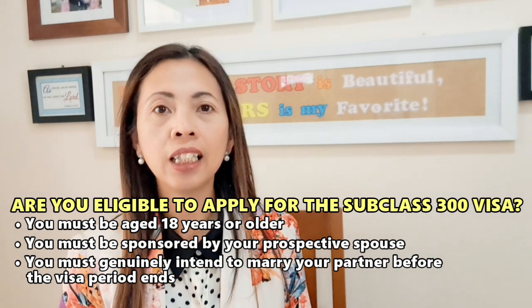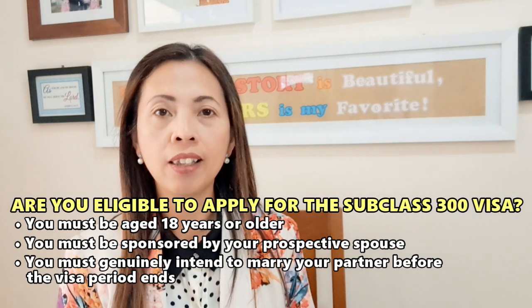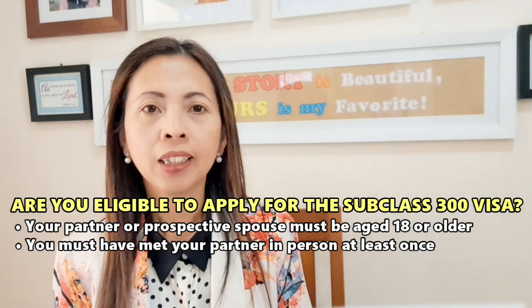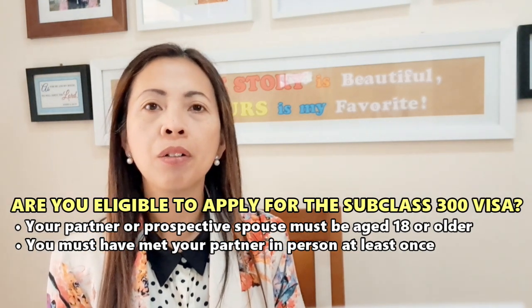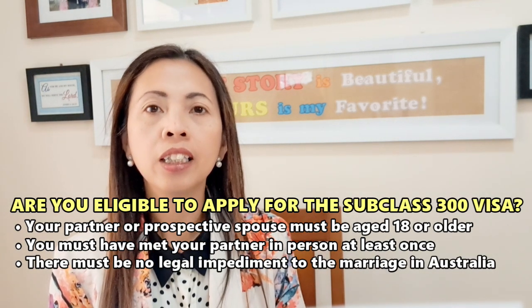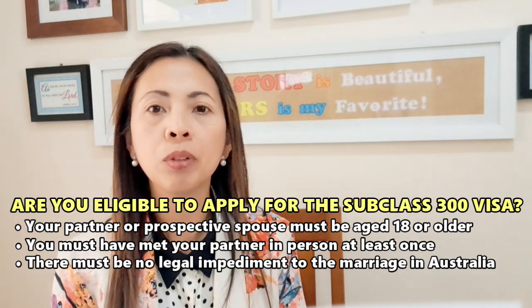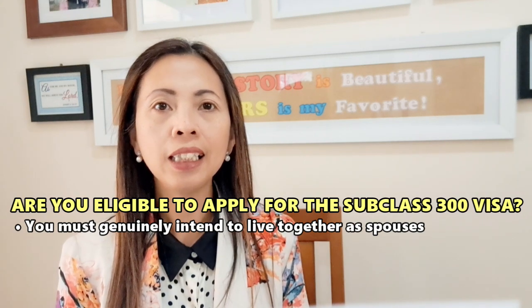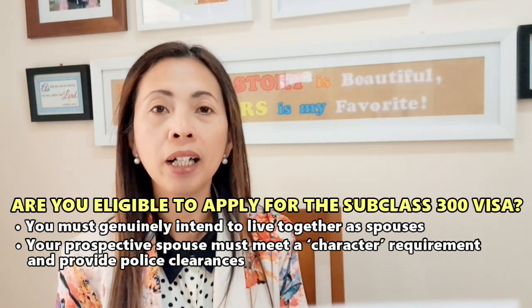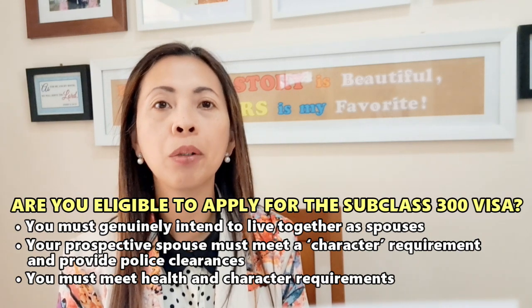You must genuinely intend to marry your partner before the visa period ends, or to be precise, within 9 months of visa grant. Your partner or prospective spouse must be aged 18 or older. You must have met your partner in person, face-to-face, at least once. There must be no legal impediment to the marriage in Australia. This could occur, for example, if either you or your prospective spouse have previously been married and the divorce is deemed not valid under Australian law. You must genuinely intend to live together as spouses. Your prospective spouse must meet a character requirement and provide police clearances as evidence that this condition is satisfied. You must meet health and character requirements.